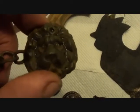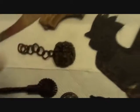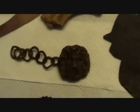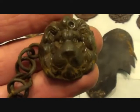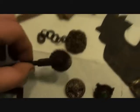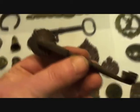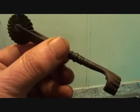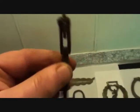Lion's head, what a little belter. That is the cape clasp. Victorian, even Georgian or earlier, a policeman's cape. That was the clasp that held his cape together. One of the lion heads has gone. But my goodness, what you unearth is quite unbelievable sometimes. I like this. It's a pastry cutter, but it's a very, very old pastry cutter. And when you dig something like that up, you go, wow, that's vintage, that's an antique. I like that.